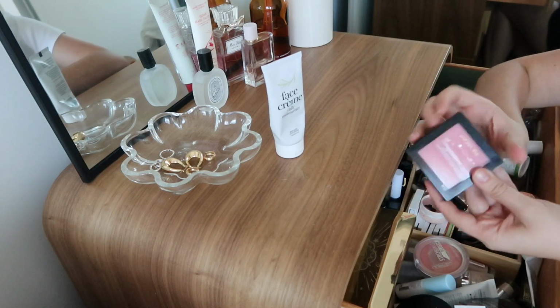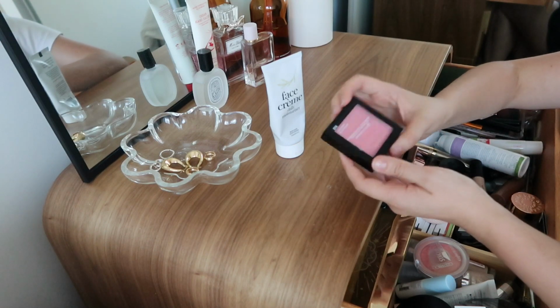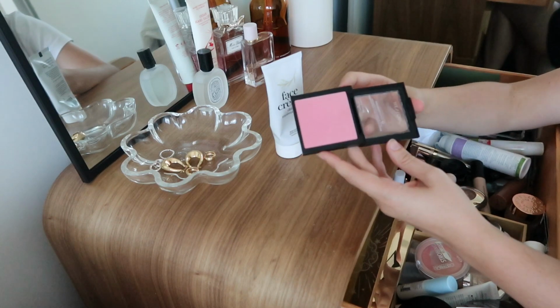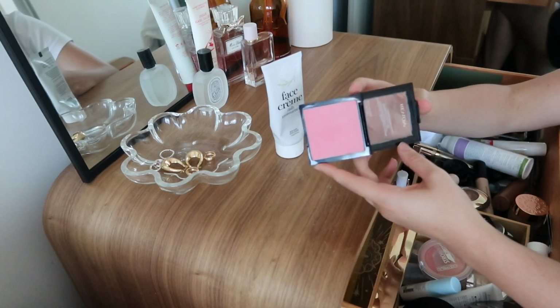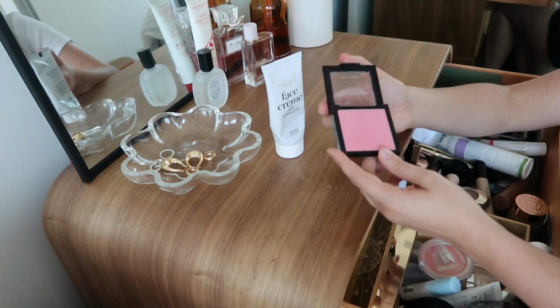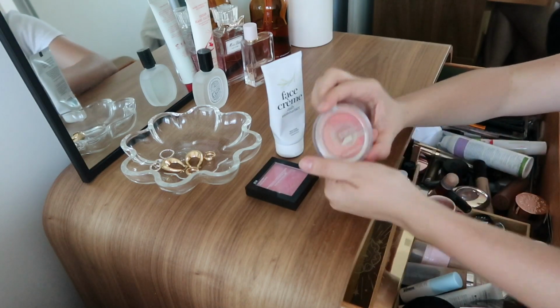I've got a blush here from Revlon. I really like this one. It's the Tickled Pink 014. That's just kind of what it looks like, a quite pretty pink color. I've used it a few times and I feel like I could still use this one, so I'll keep that.